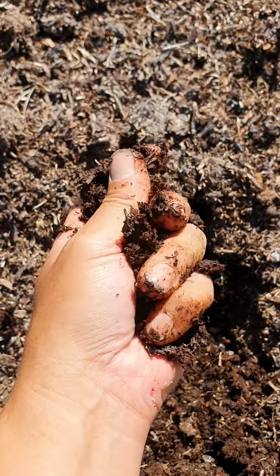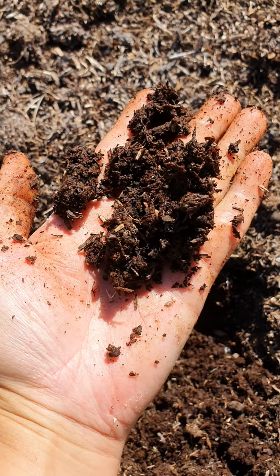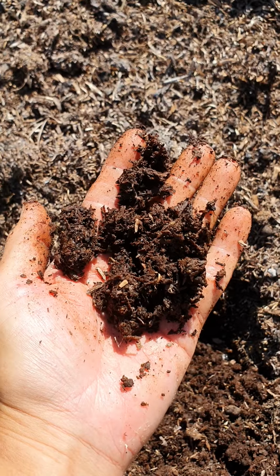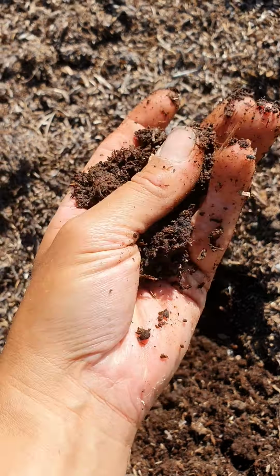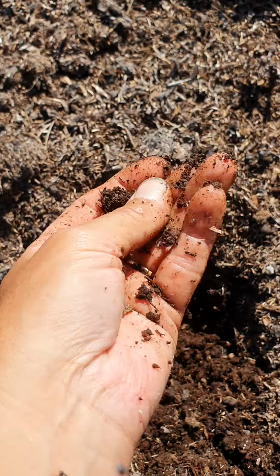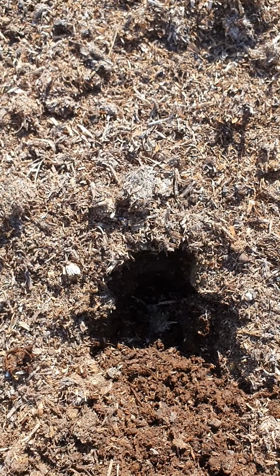It's a great way to retain moisture within your soils. The worms love it, the microbiology loves it, and it's a perfect, easy way to add organic matter to any soil that's depleted or otherwise. So that's why we love compost here at Heirloom Naturally.